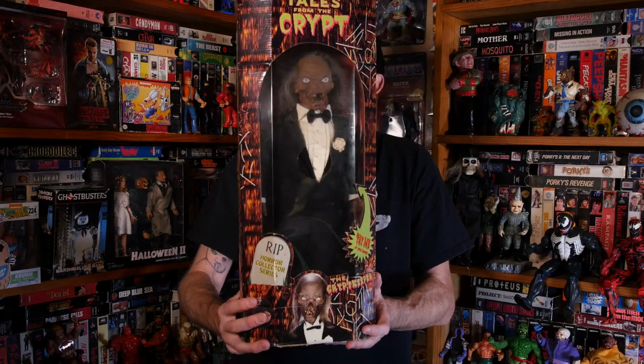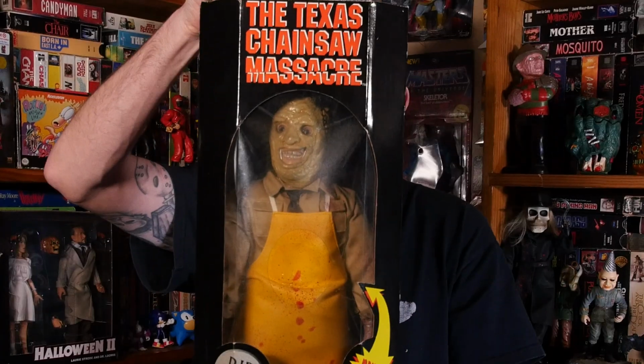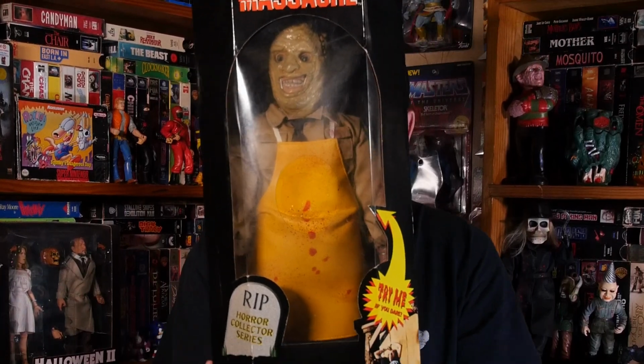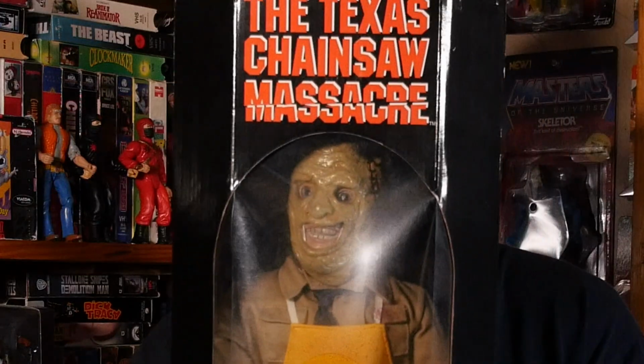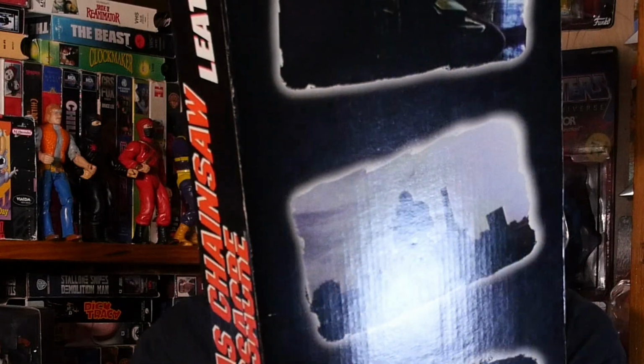And let's see what's next, kiddies. Next up, it's Leatherface from the Texas Chainsaw Massacre. Beautiful figure. This Leatherface has a 1999 copyright, and it is 6,444 out of the 30,000.